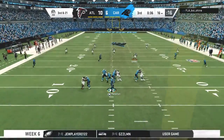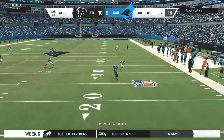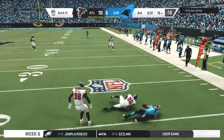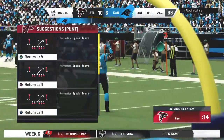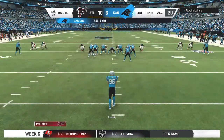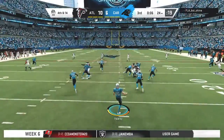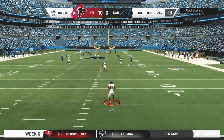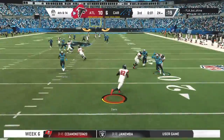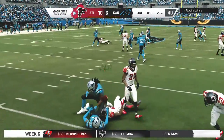Play action. It's Newton. Eluding the pressure right. Quick slant caught by Moore. It'll be a gain of 8, but it also leads to a 4th down. One hallmark of good defenses is understanding the game, understanding positioning, and tackling immediately in the secondary after catches. I think we just saw that on display right there. Got to him before he ever had a chance to think about turning it upfield.